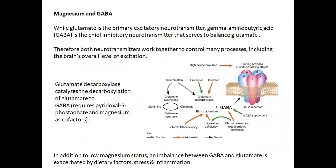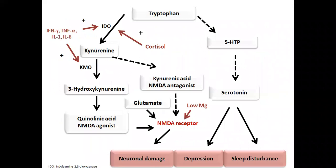So low magnesium status causes an imbalance between glutamate and GABA. A number of other factors also influence this delicate balance. Imbalances between glutamate and GABA are known to lead to a myriad of conditions associated with neuronal damage. We're talking about things like neurodevelopmental issues, neurocognitive decline, depression, even addiction, which are all associated with overactivity of the NMDA receptor.